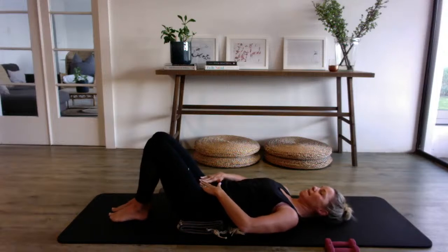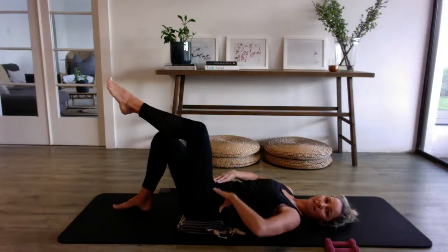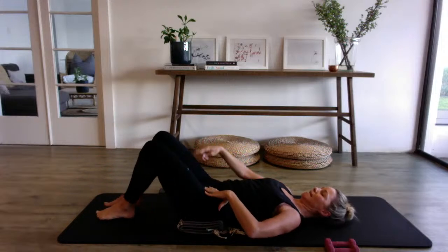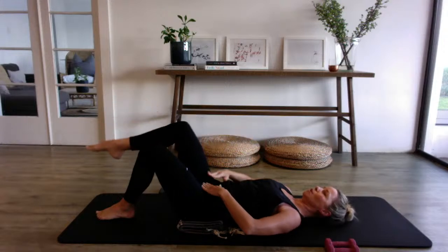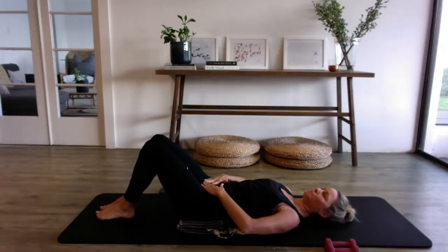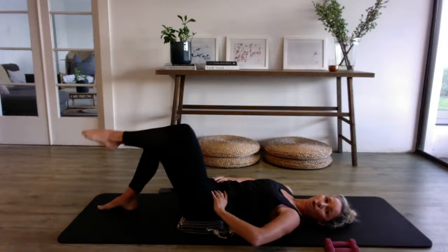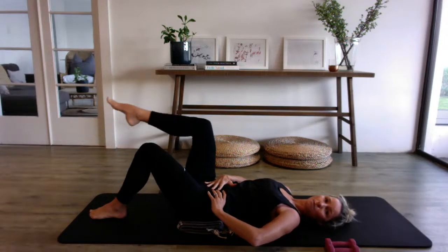So from here, inhale, exhale, we're going to float the left leg up to tabletop without shifting in the pelvis, and then slowly lowering it down. And inhale, exhale, gather it up, lifting the right knee up, and then lower. So I start with this very simple movement, because if you start to feel movement within your pelvis when you are walking your legs like this, then you know that you aren't connecting to your deep core muscles.